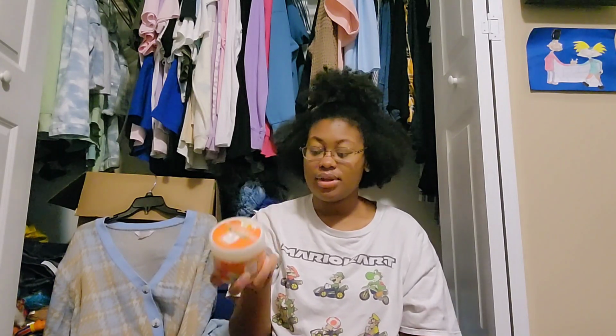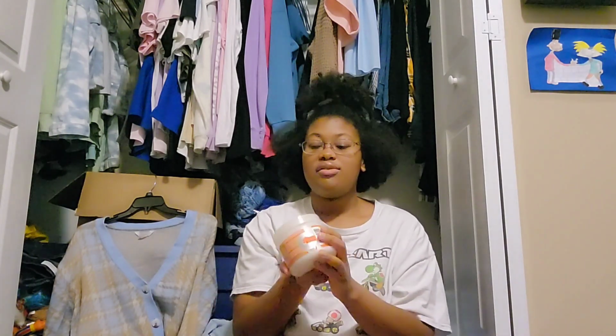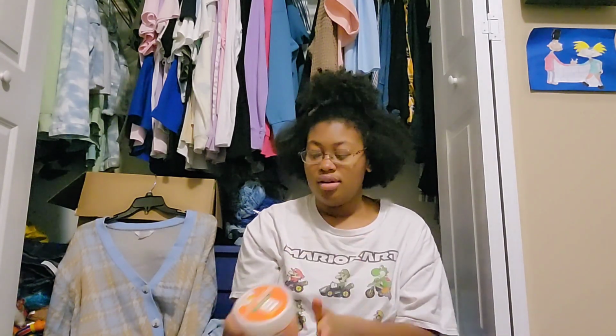I got some curl repair leave-in. They brought up the price by 70 cents. It used to be $4.99, now it's $5.69, so 70 cent increase. Glad it's not $6, so.